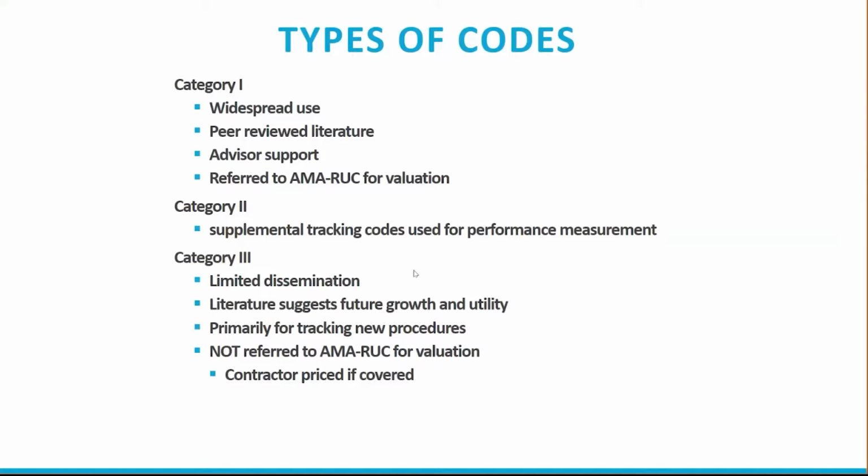When we set out to get the category three codes, it was a decision that was made because the state of 3D printing, while very mature in some niche applications, really had limited dissemination. It had literature that suggests future growth and utility. When we got the category three code, it's very important to know that it was a successful application, but it hasn't been valued yet at the RUC.